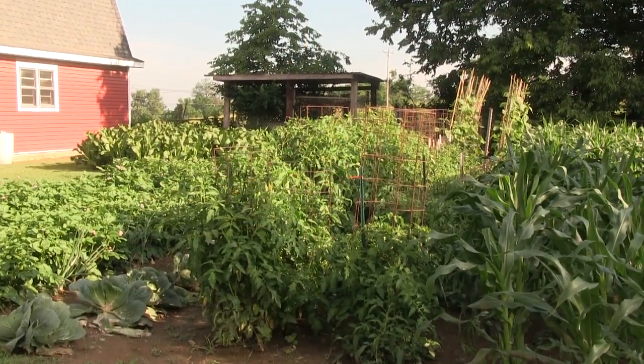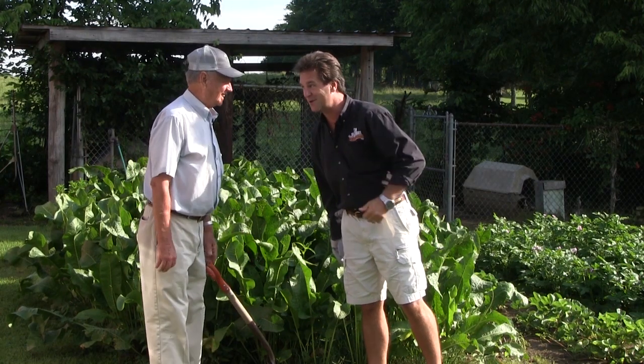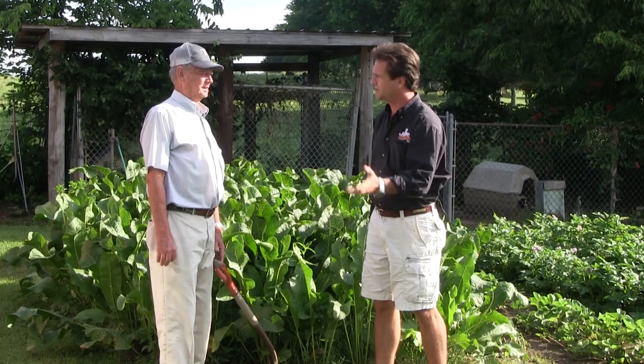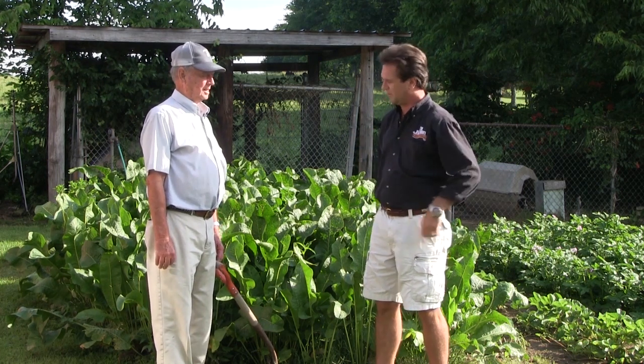We're at Bobby Joe's secret garden. Puts mine to shame, but it looks beautiful. I know you spend a lot of time out here, but you know what? This is a quick tip. A lot of people eat horseradish. They like it on their steak. They like it on this, that, and the other. But a lot of people don't know where it comes from. Why don't you tell us what this is right here?